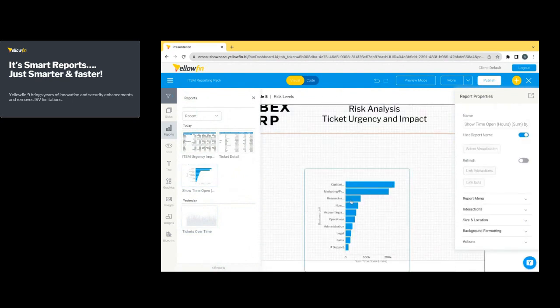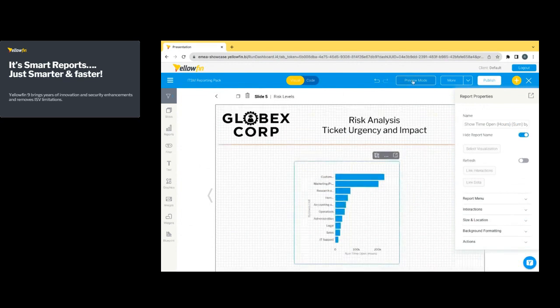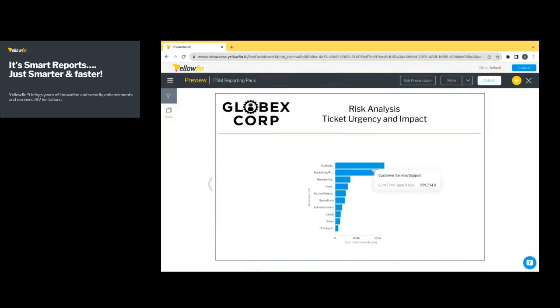I probably didn't click save when I thought I did, but here's another report. I'm sure it looks very similar to what I had. Probably one I did earlier. So we've embedded our reports. That's our slide now. We can preview that and just check how that's going to look.